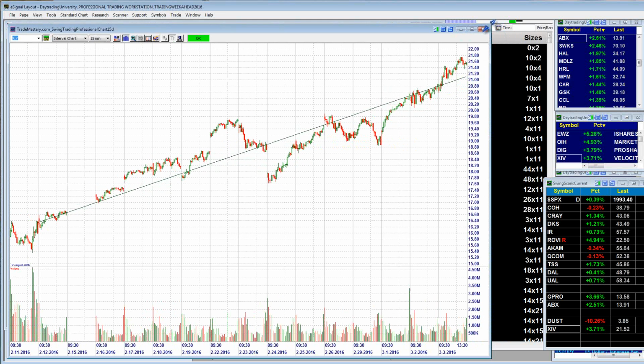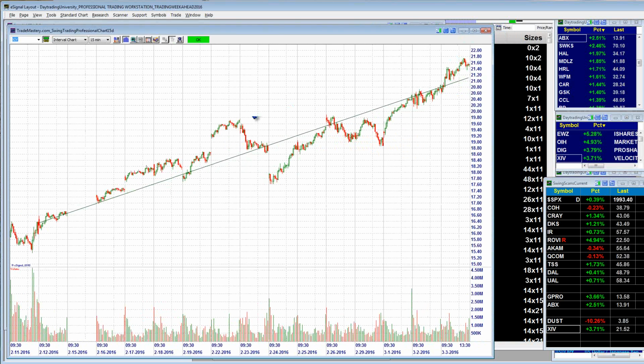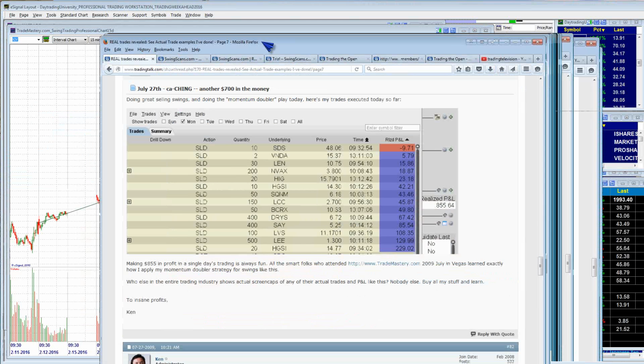So anyway, that's something I'd encourage you to start taking charge of in your trading: making a little bit different approach to what you're doing as a trader and start making money with it. Let me give you a quick trade management tip.